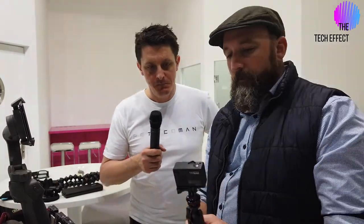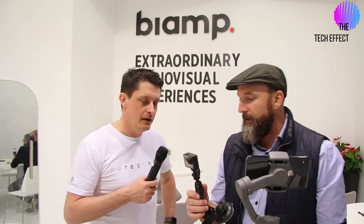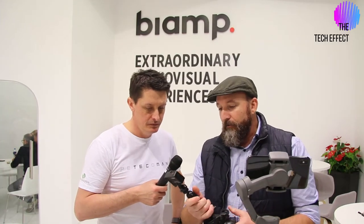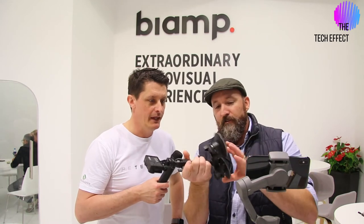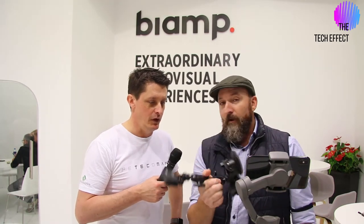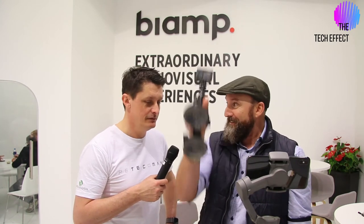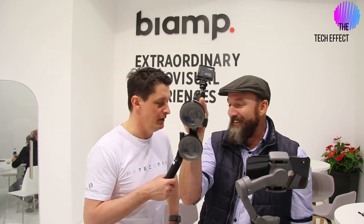So I also have a GoPro. Mine's a bit older than Pete's. It's a GoPro 3. I bought this when I was traveling the States. And I've got the suction cap thing. Now, this sucker is two suction caps. I can put this on a window, and I can hang off it. Off the window? Yeah, like that. How do you not break the window?